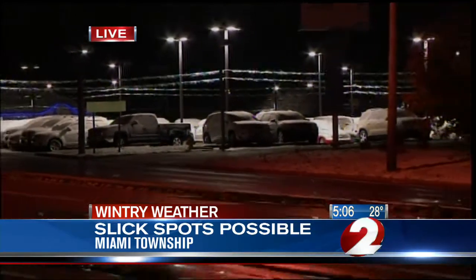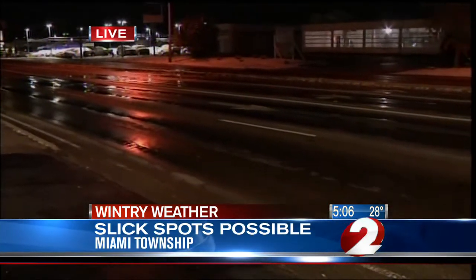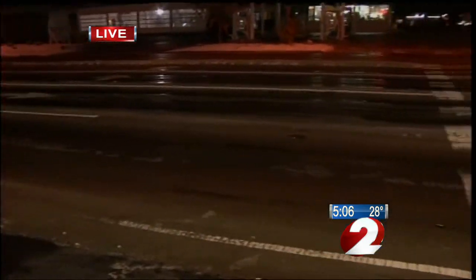And also, as you look at the roadway, you can see the grooves there that collect that water. So, boy, when you come up, please be careful because it's that black ice. As those temperatures drop, this ice will become more of an issue, not only driving, but also walking to your vehicle this morning. Reporting live in Miami Township, Dan Edwards, 2 News Today, working for you.